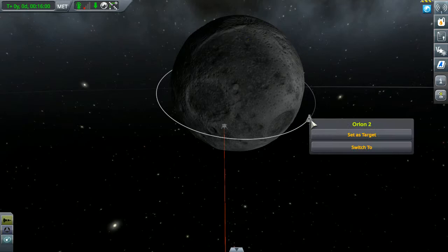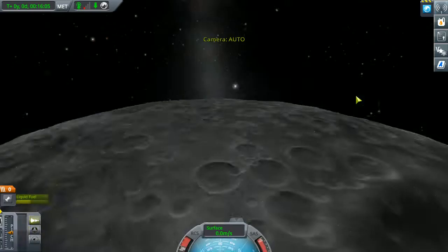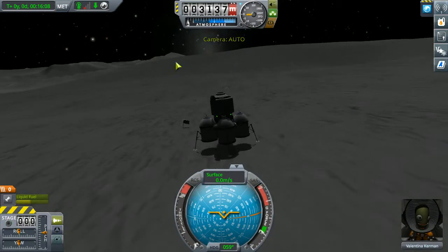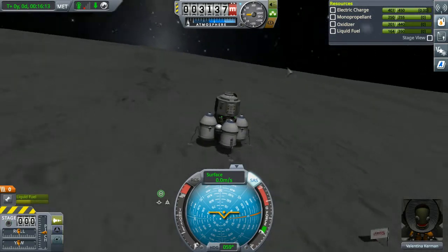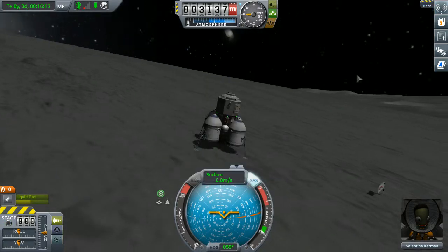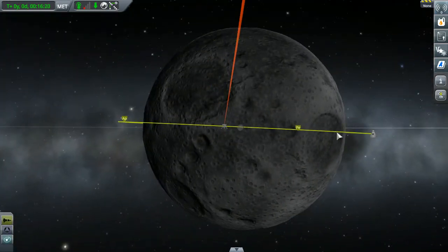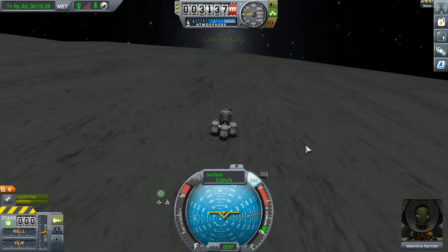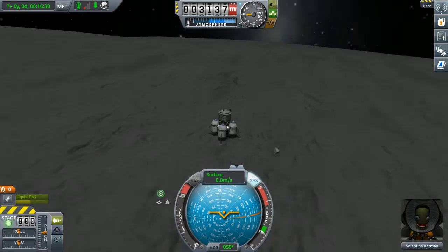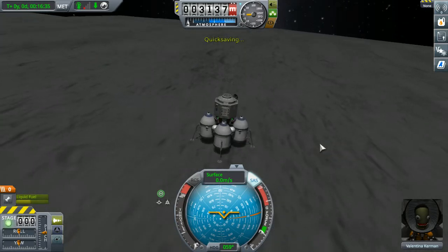Now, next stage. We're going to have to orbit with Orion 2 again. We're going to have to do this on less than half a tank of fuel remaining. Oh man, okay, which direction is that thing pointing? It's not perfectly eastward direction. Okay. Quick save. And let's go.